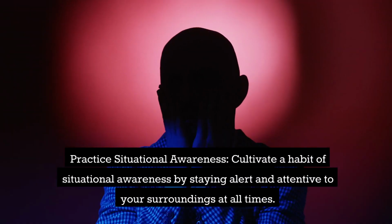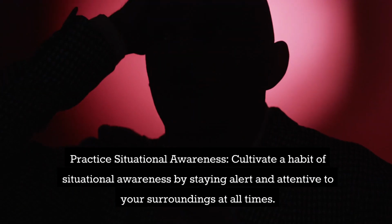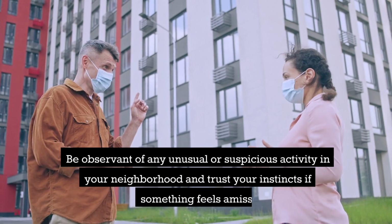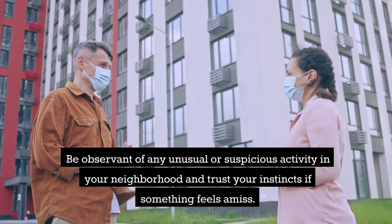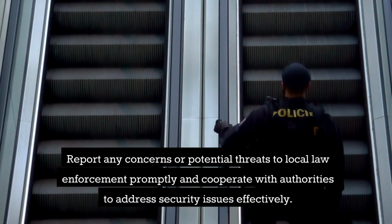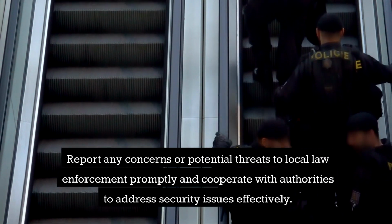Practice situational awareness. Cultivate a habit of situational awareness by staying alert and attentive to your surroundings at all times. Be observant of any unusual or suspicious activity in your neighborhood, and trust your instincts if something feels amiss. Report any concerns or potential threats to local law enforcement promptly, and cooperate with authorities to address security issues effectively.